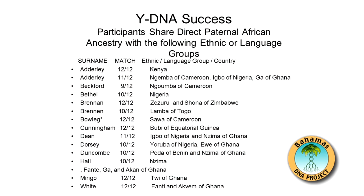A number of people of African descent have also taken Y chromosome tests, and these are some of the surnames there. There are 2 different Adderley families, 2 different Brennan families. These surnames are matching up with people from various ethnic groups in Africa. And that's one of the wonderful things, that there are no historical records that tell you where you may be from, but this gives you an indication. As I mentioned earlier, it doesn't prove that you are from that ethnic group, but that you share ancestry with that ethnic group.